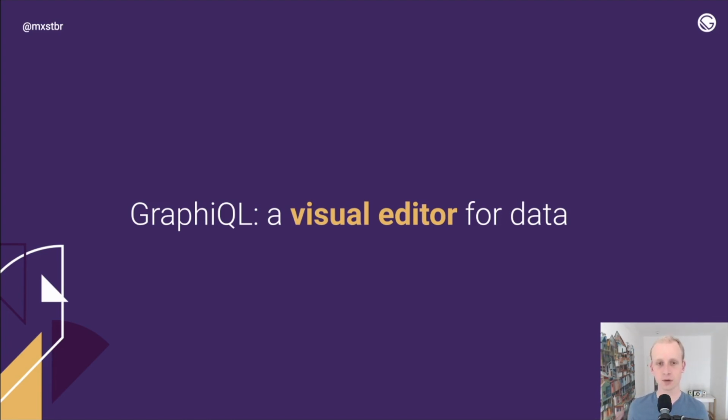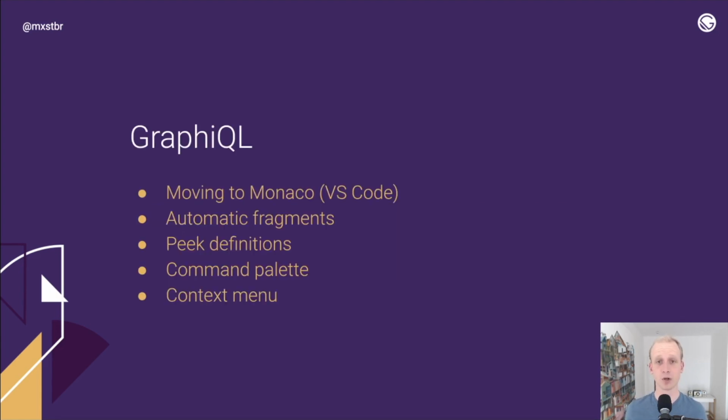Now, Ricky has actually been working heavily on GraphiQL and is starting to get towards a new version that is going to be based on Monaco, which is the Visual Studio Code editor. Now, that enables and unlocks a bunch of really powerful features. Some of those are automatic fragments.